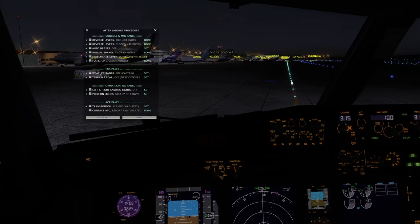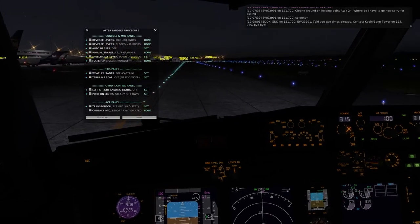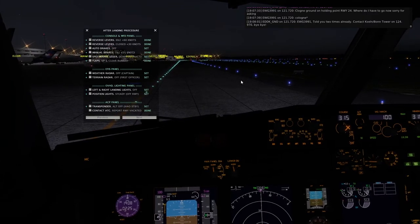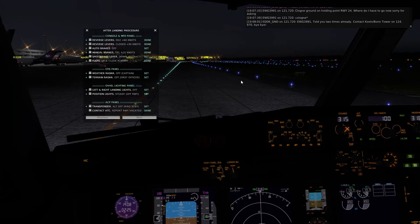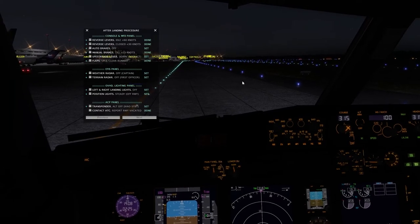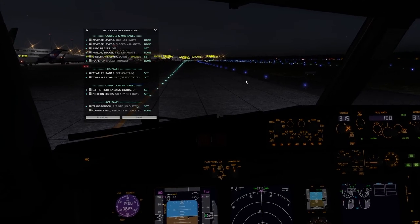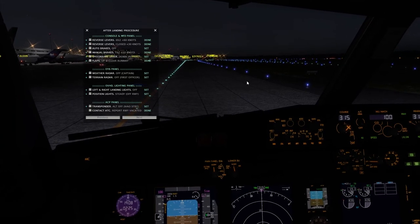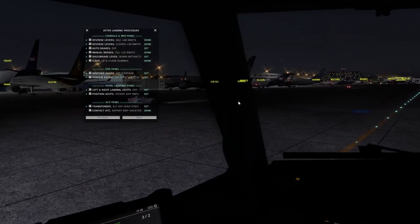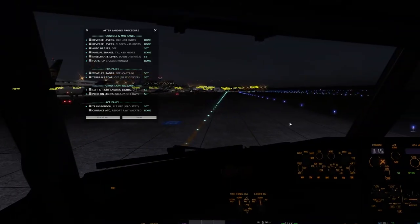Cologne ground, Eli 229, ready to taxi. Blocked, Eli 229, taxi holding point runway 24 via Lima, Bravo, Alpha, Alpha 3 Delta, hold short of runway 32 right. Roger, taxi via Lima, Bravo, Alpha, Alpha 3, hold short, runway 32 right, Eli 229. Seabed 919, give way to the Ryanair in front. She is taking gate Bravo 14.